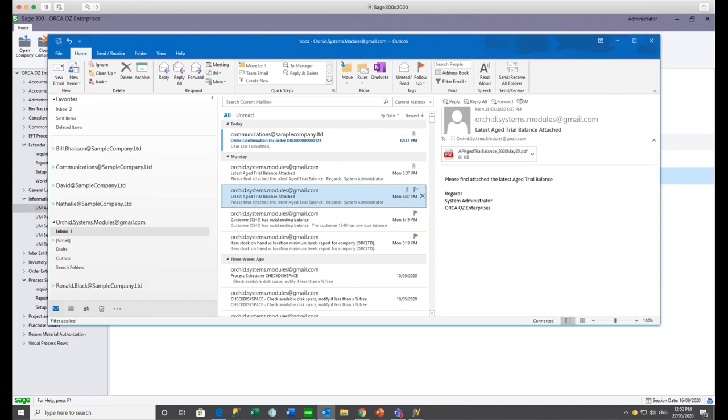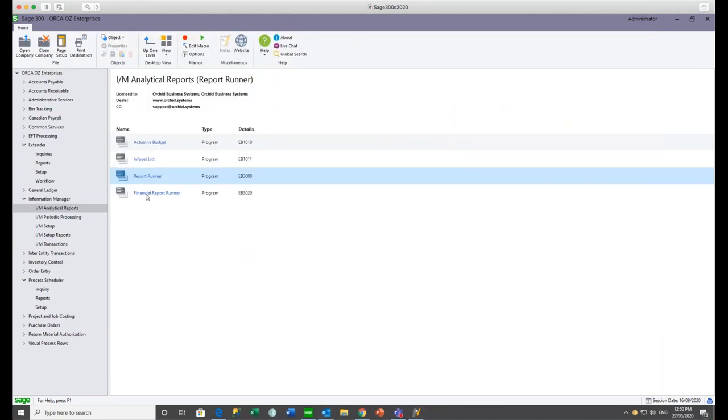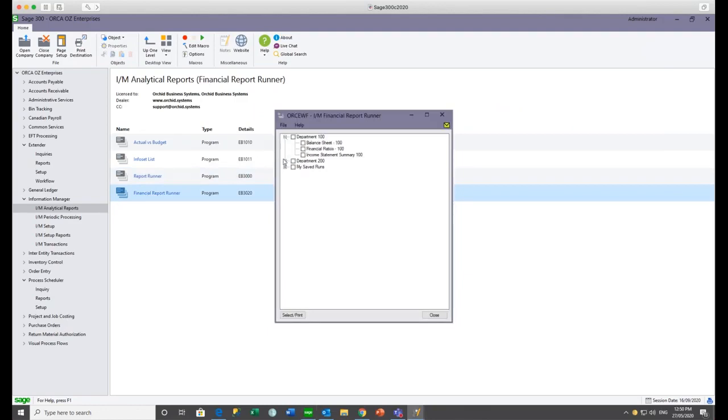So Process Scheduler can run any of the Crystal Reports that have been set up in the menu in Report Runner, but it can also schedule financial reports. So you can set up menus of financial reports, and this is your Sage FR reporting that you do in Excel. You can predetermine what the parameters are, whether you run this in detail or in summary, and what segments you're filtering on. So at the time you come to run, you just fill in the fiscal year and period that you want to run for, which Process Scheduler is able to send in, and then these reports can be run, saved, and emailed as well.